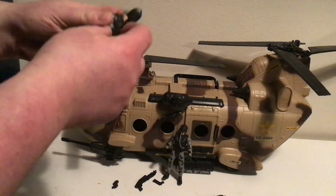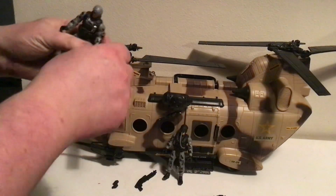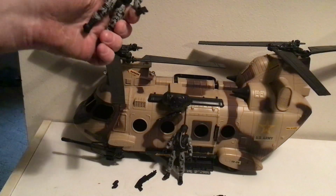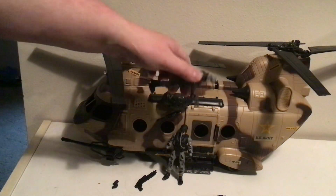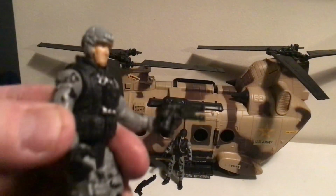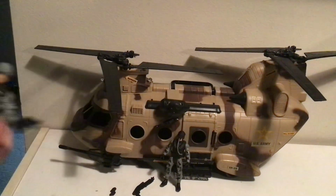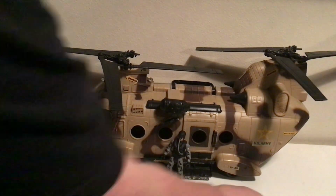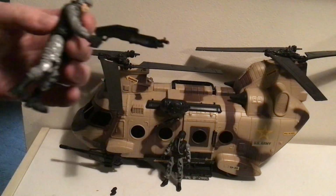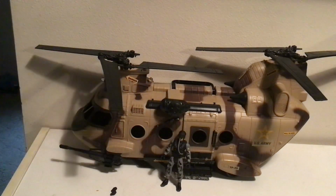A shovel that he can't hold. A gun he cannot hold. I am absolutely positive of this. Oh, well, I was wrong. There you go. He can hold it. A nice pistol with what I assume is a flashlight. A shotgun, which will fit in his hand. This is very nice. I have no idea what kind of shotgun this is. Not even a clue. I couldn't tell you.